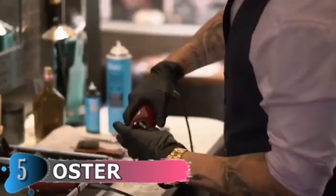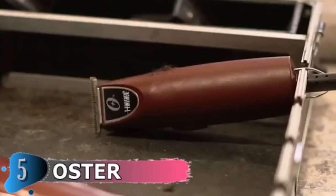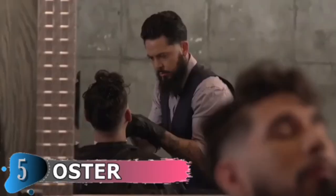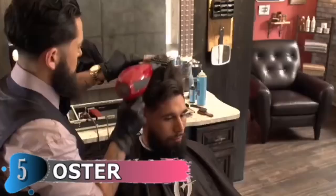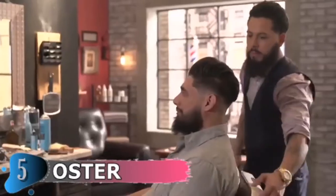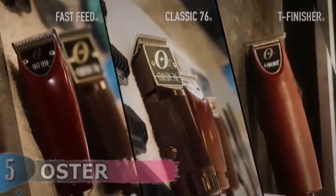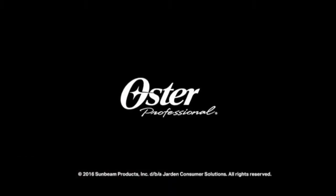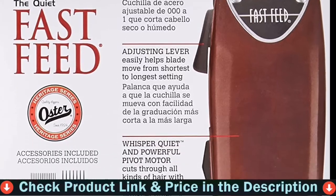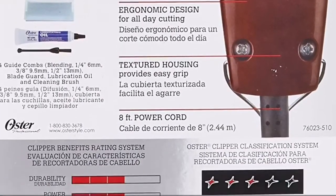This sleek, adjustable blade clipper works through cut after cut quickly and effortlessly with a powerful whisper quiet pivot motor. The Fast Feed clipper keeps noise level down and productivity up. Designed with a convenient, adjustable blade lever to change settings easily. It is ultra durable and built for long-lasting performance to provide years of use. The Fast Feed clipper is well known for its ergonomic design, powerful motor, durability, flexibility, and Cryogen X blades, all tailored to make fading hair fast and easy.